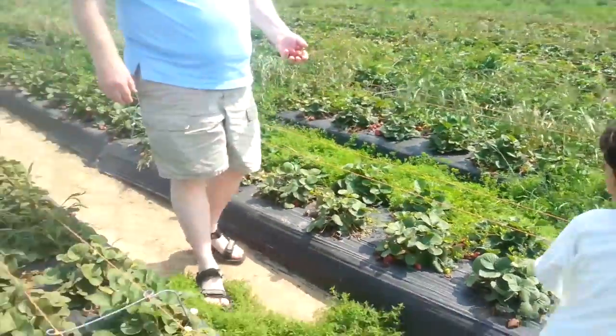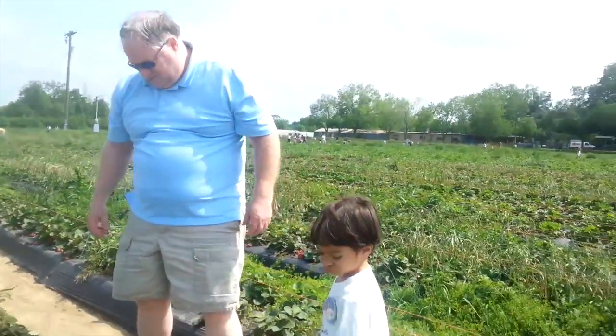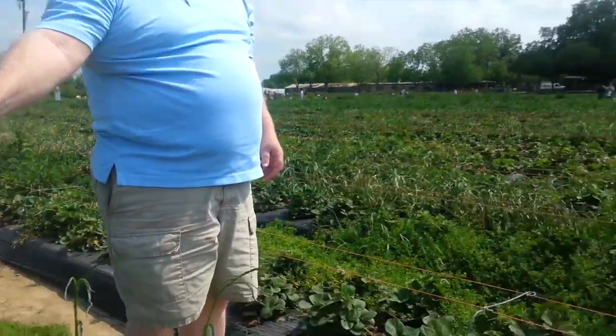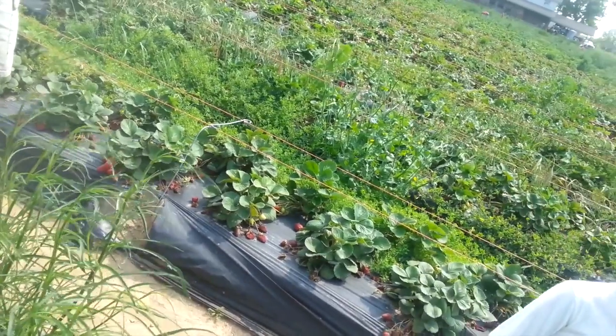Bucket boy. Right behind your stuff. What? There. See it? It's inside the plant. See where the green one is? Yeah.